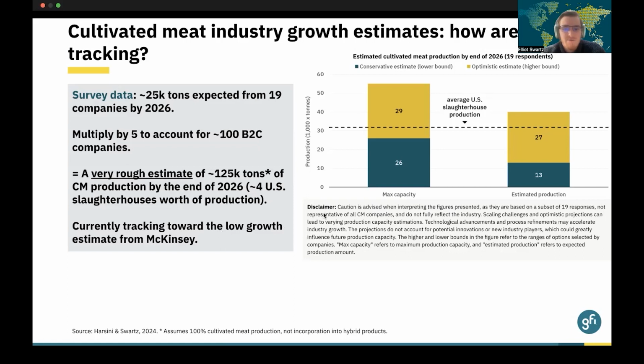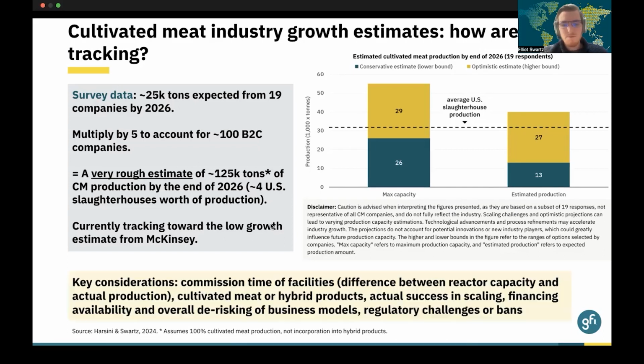I would like to highlight we have a disclaimer on this figure, and we talk about the limitations of this number in the report at length. And so please don't use this as a really specific number, more of a ballpark figure that we're going to have to track as time moves forward. The key considerations to whether or not this will become true, or fall short, or even exceed this number really depend on a couple of main factors, like the commissioning time of the facility. As we mentioned, there's a difference between having the reactor capacity sitting in your facility and actual production taking place using that reactor.